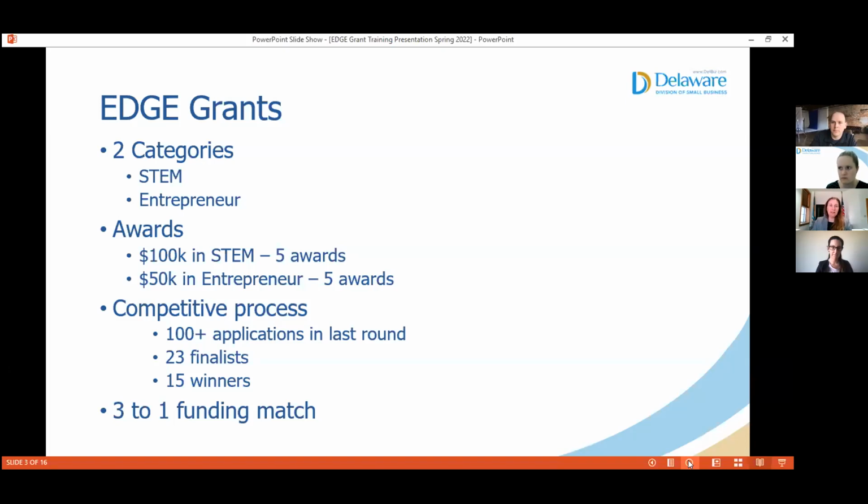We will not choose which category your application competes in, but make sure you're being cognizant of that when you select the category, because I think we've seen people fall into the trap of thinking, I'm going to apply in STEM because it's more money. As you can see here in the next bullet point, STEM awards are $100,000 each and entrepreneur awards are $50,000 each. Make sure if you choose to compete in the STEM category that your business is a type that will be competitive against some of the other things that happen in that category.